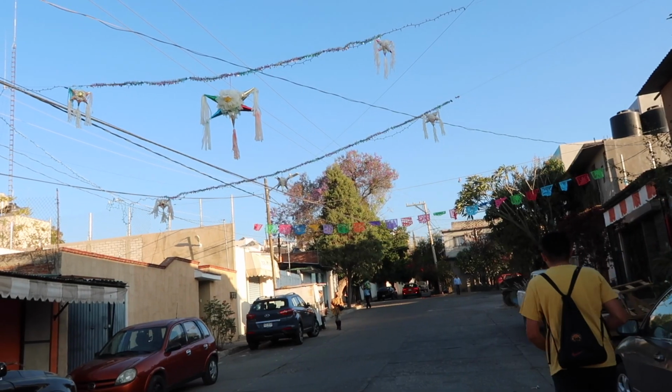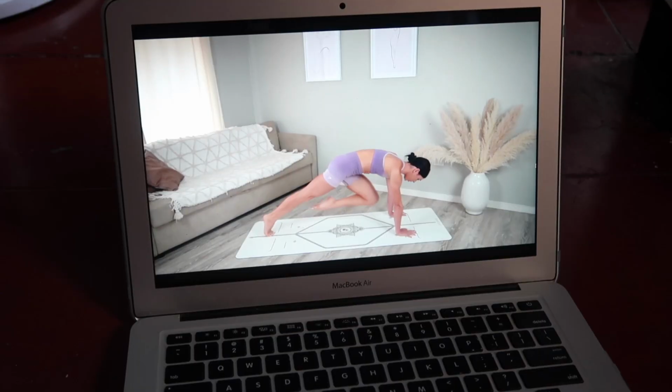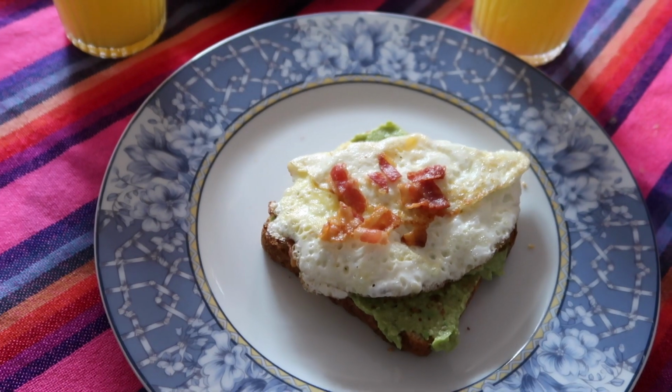So this morning we wanted to go to a Pilates class at a really nearby gym, but we got there and it seemed closed, so we just came home and did an at-home workout. We made some breakfast and now we're gonna go drop off some laundry and we'll show you guys how that goes and how the rest of our day goes.